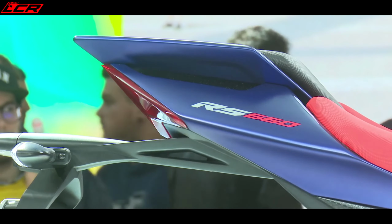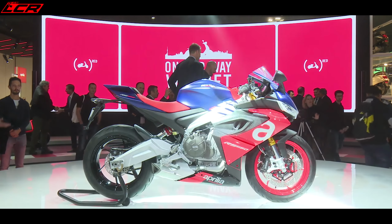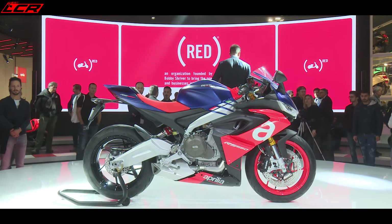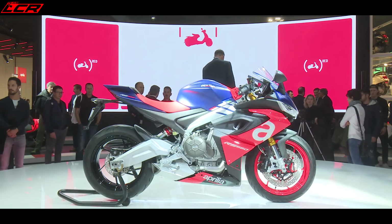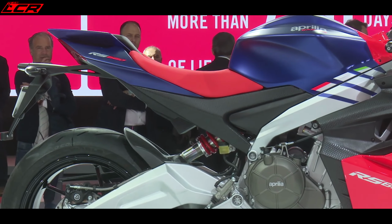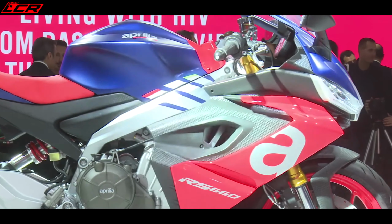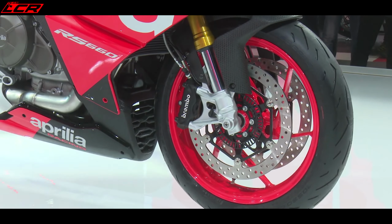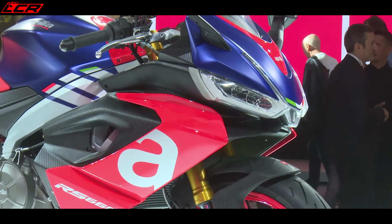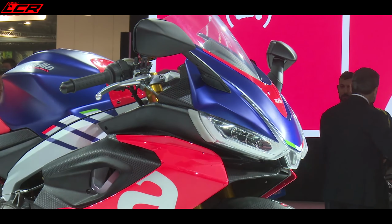But the big news from Aprilia is this, the RS660. This is the new middleweight twin from Aprilia. It basically uses the front two cylinders from the RSV4, which are then slightly overbored to raise it up to 660cc. It makes 98 brake horsepower, which for a twin is actually class leading when you consider the MT-07 only makes 74 brake horsepower. No news on the weight of this yet, but it's going to be around the 180 kilo mark. Quite light. Also comes with full electronic suite, cornering ABS, traction control, wheelie control, up and down quick shifter.